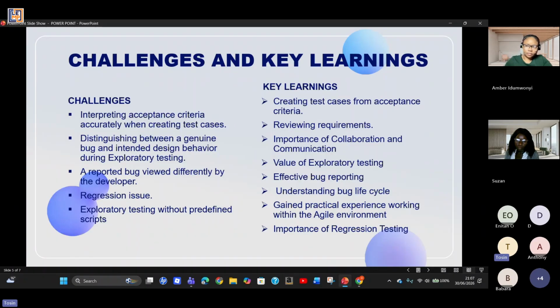Another challenge I faced was exploring without predefined scripts and also trying to interpret my acceptance criteria accurately when I was creating some test cases. My key learnings, I've learned quite a lot of things. The first is the value of exploratory testing. When I did my initial test casing with the homepage, everything passed. I didn't find a single bug, and I was not blocked either. None failed. Everything passed. But the exploratory testing gave me the opportunity to poke around and see what was probably missed. So I appreciate that value.